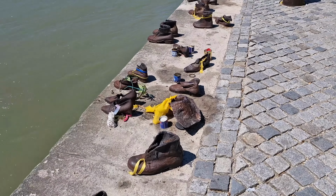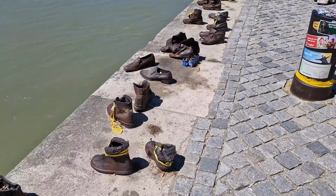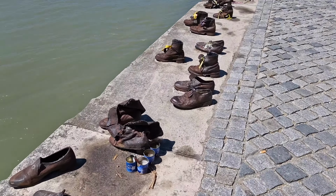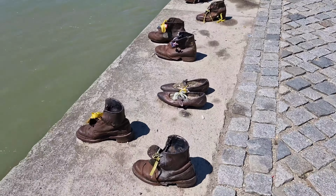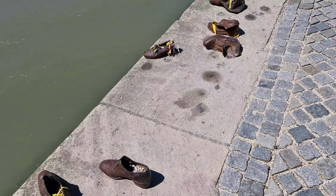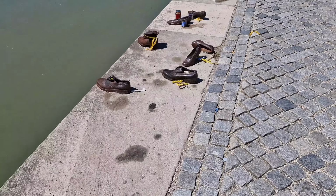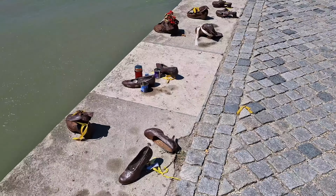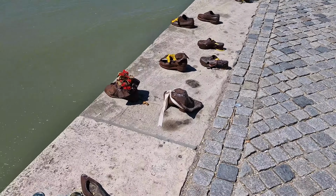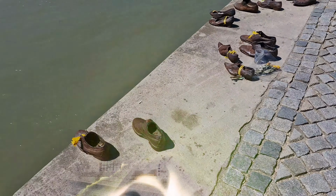After walking around 450 meters along the Danube riverbank, we arrived at the Shoes on the Danube Bank Memorial. It was designed to honor the memory of the Jews who were killed by Arrow Cross militiamen along the banks of the Danube during the final months of World War II. During this time, many Jewish men, women, and children were forced to remove their shoes before being shot at the riverbank, their bodies falling into the water.